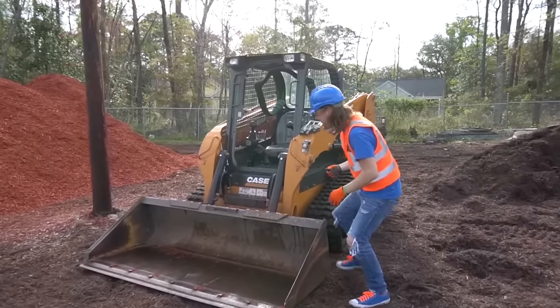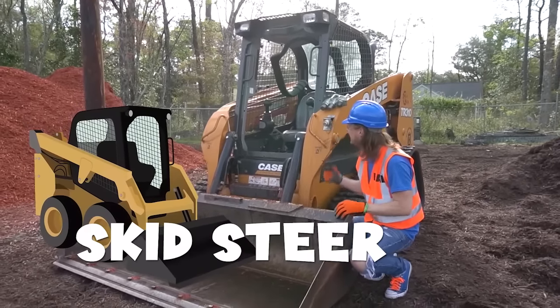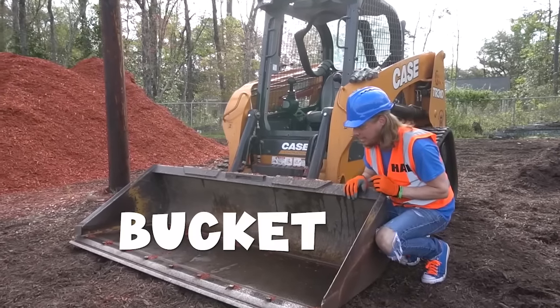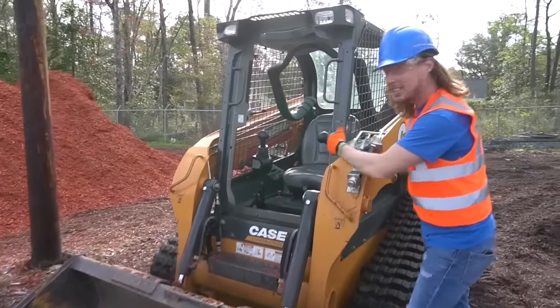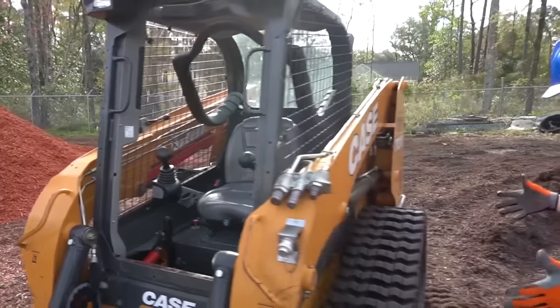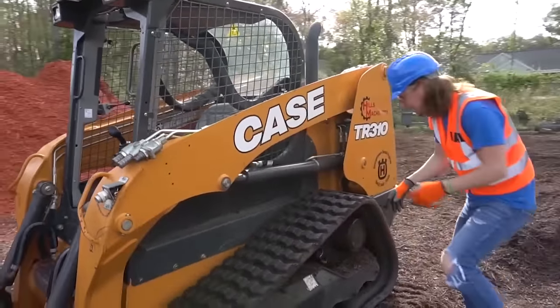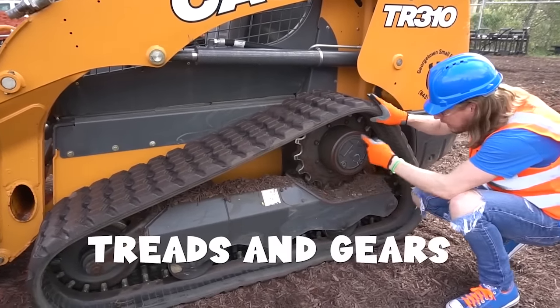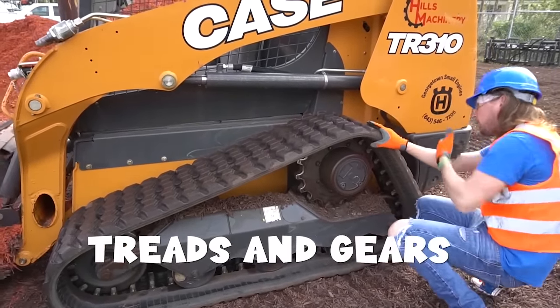Check it out, it's a skid steer. Oh, how cool is this? It's even got a really cool bucket. Bet a lot of dirt can go in there. That's cool, right? Oh, this is where the driver sits. Oh, that's really cool, we'll get in there soon. Oh, check this out, this is how it moves. We got all these treads on here, and even all the gears. Oh, that's how it turns, and that's how it goes forwards, and how it goes backwards.